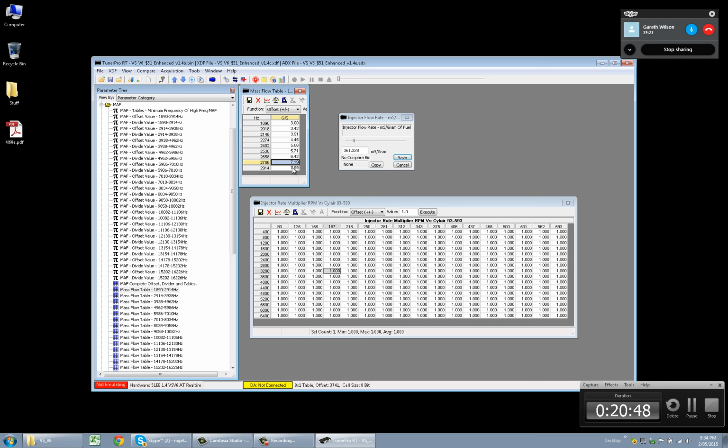You can also do it by sticking your new and your old one in series and with the data logger. That's how I did the MAF learn code for the Motronics. You stick your new one in front and drive around for a while, and it builds a new MAF table for you.